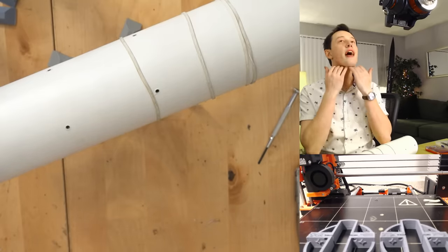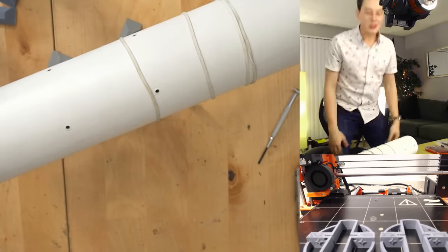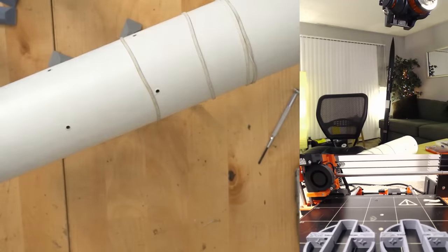So, how do we do this? First, let me clear the printer and get the SD card out. We will do the crab, and then we have to assemble the side cores.